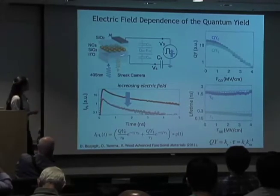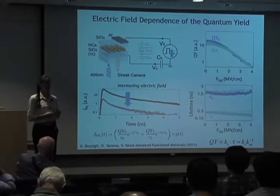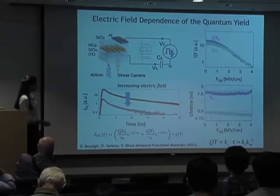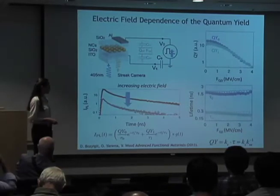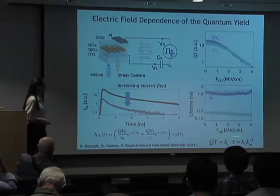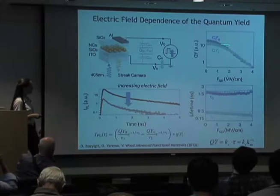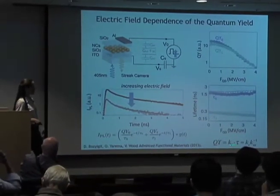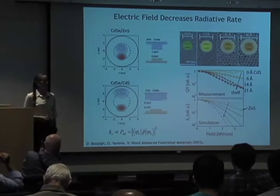Now, because in this configuration, our quantum dots in this tightly packed solid have quantum yield substantially less than 50%, we can relate the quantum yield to the radiative rate times the lifetime, where the lifetime is basically entirely determined by the non-radiative rate. So this interpretation allows us to make the assumption that because our lifetime doesn't change with field, what's changing with field that decreases our quantum yield is actually the radiative rate. And so we can explain why this occurs.